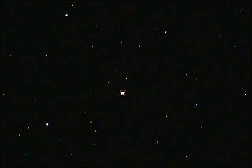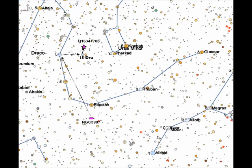Okay, and from 15 Draconis, we're going to go about 1.9 degrees north-northwest to a field of view that should include the quasar. Okay, there's the field. So you see at the upper right the two brightest stars in this field of view, which are 8th magnitude stars, one on top of the other, staring back at you like eyes. Let me increase the brightness. There. Now, just to the left of these stars, you see a U-shaped group of much fainter stars. These stars are 11th to 14th magnitude, approximately.